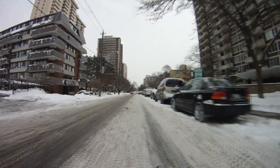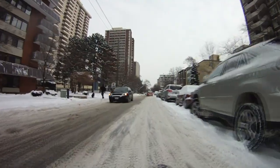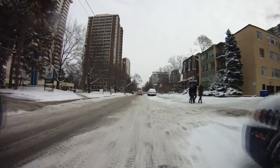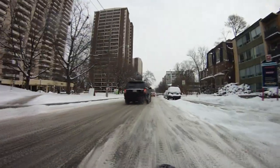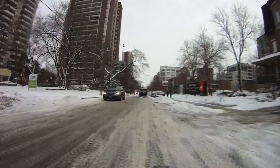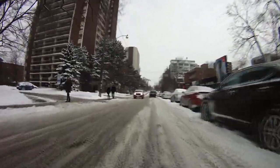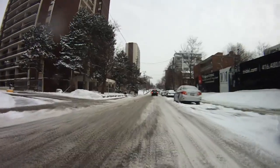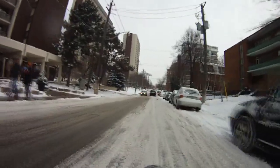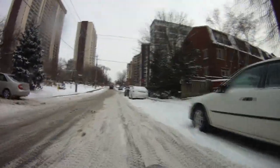Someone's honking, not at me though. So we're riding along here and we've got some snow on the ground. Everything kind of moves a little bit slower when there's snow, except for this guy who seems to be in quite a bit of a hurry for some reason. But really, if you just take it slowly, it's really not much different than riding on a normal day. It's kind of similar to what it'd be like riding in lots of mud.